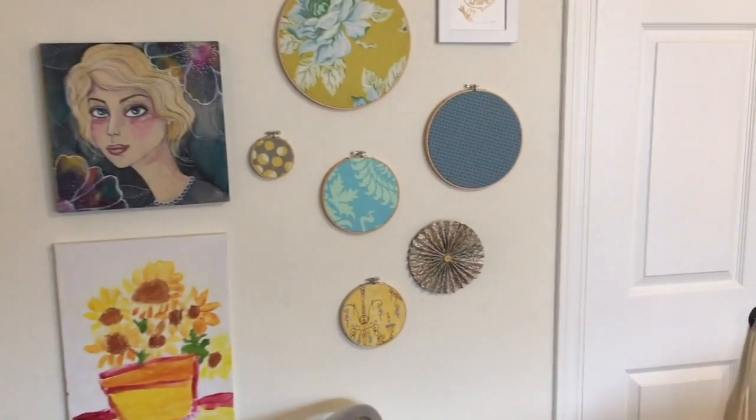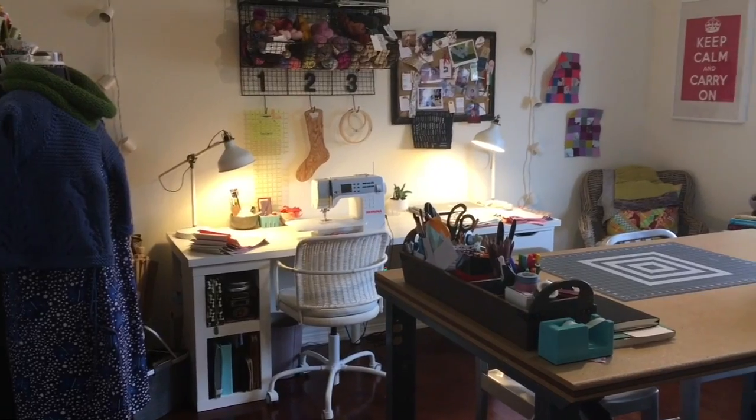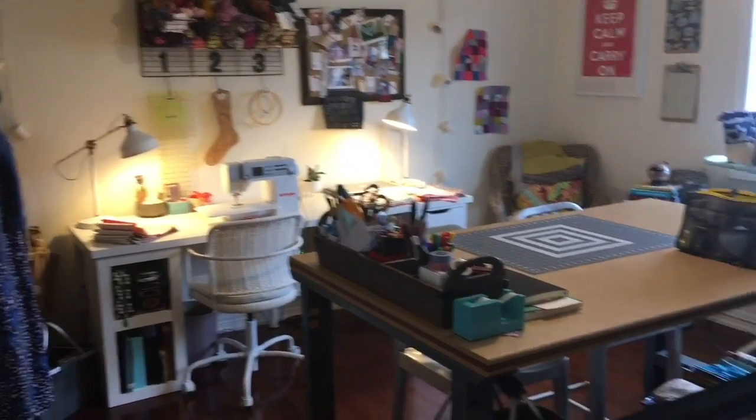I thought I would do something a little bit different today and give you a little tour of my art room slash sewing room slash craft room. So here it is.